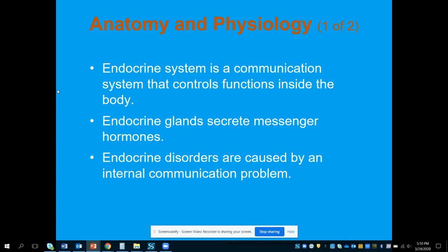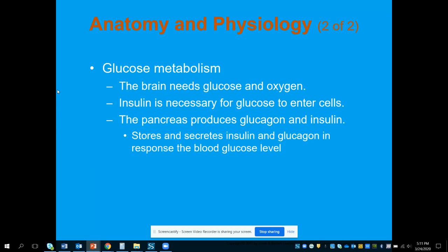So the endocrine system is a communication system that controls the functions inside of the body, and it does this with hormones. And so these endocrine disorders are caused by an internal communication problem. And so as we are going to see when we dive into some of these, it's not always about a lack of a hormone. Sometimes it can be the way that a body receives that hormone. So we want to make sure that we're identifying what is potentially going on inside of the body. Even though it might not be our job to diagnose the underlying problem, we can treat the signs and symptoms based off of our patient assessment.